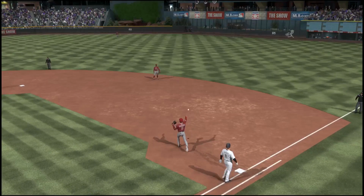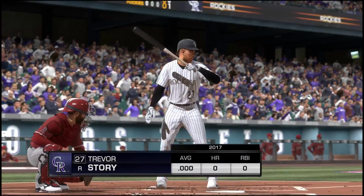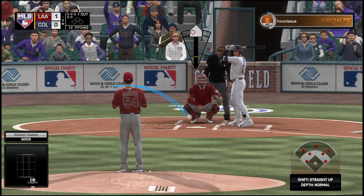Throw on to first is in time to get him, so that'll go down as a strikeout and a 2-3 putout for out number 1. And that brings in the power-hitting shortstop, Trevor Story.